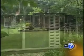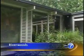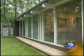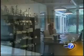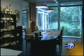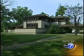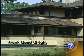But their biggest prize is their Keck and Keck mid-century home in north suburban Riverwoods, with its flat roof and floor-to-ceiling windows. And the posts, all the rooms are so open, and the wood ceiling, it's just a great looking design. A design that in large part evolved from the ideas of internationally acclaimed architect Frank Lloyd Wright.